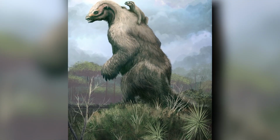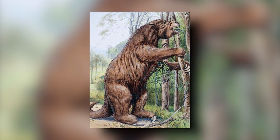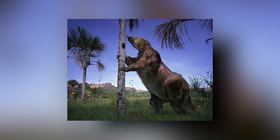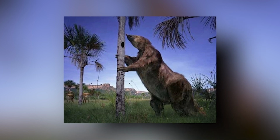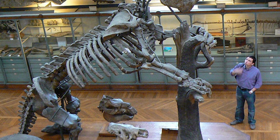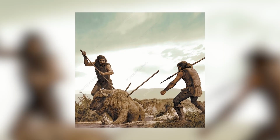The Megatherium. A massive ground sloth that lived during the Pleistocene epoch. The Megatherium had long, curved claws and stood over 20 feet tall. Despite its large size, the Megatherium was a herbivore feeding on leaves and vegetation. The Megatherium went extinct around 11,000 years ago, likely due to a combination of climate change and human hunting.